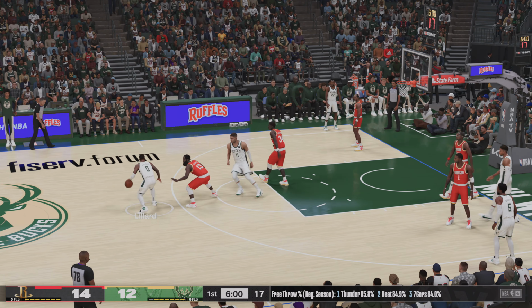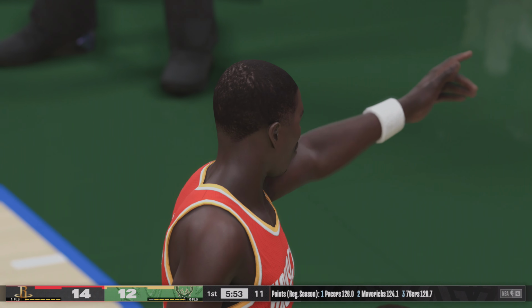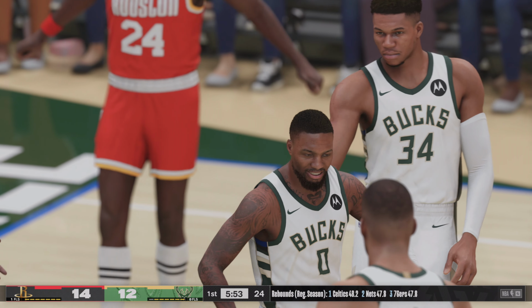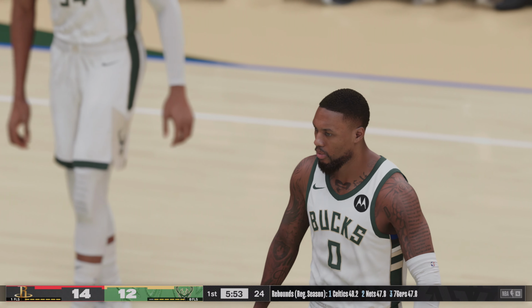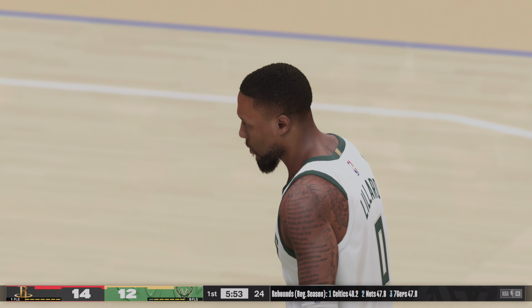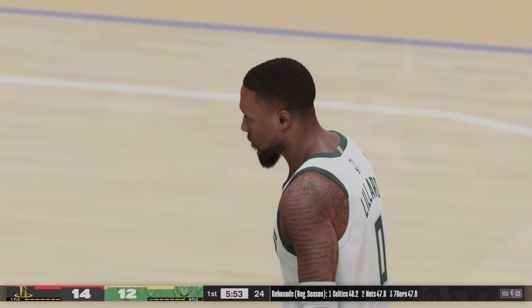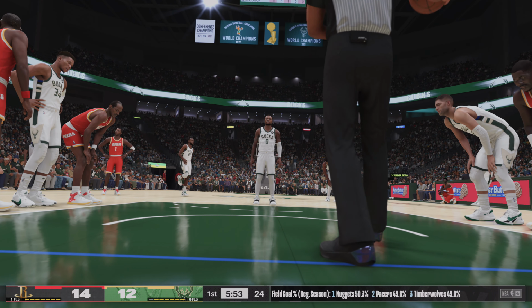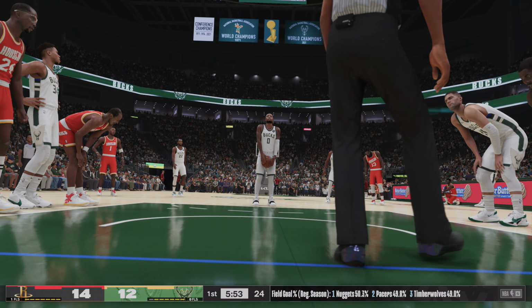Lopez sets a screen for Lillard. And he could not get that one to go. A lot of contact, and he'll go to the line for two. There's just an edge to Lillard's game. You better bring your A game defensively, or he will eat you alive. The Bucks shooting their first free throws of the game on this trip to the line. And team stats last season, 74% shooting, so some numbers that they can definitely improve upon.